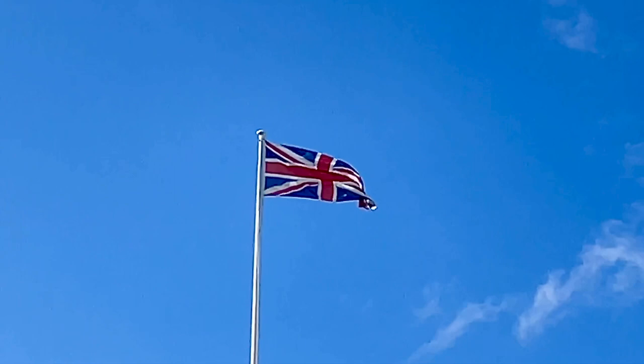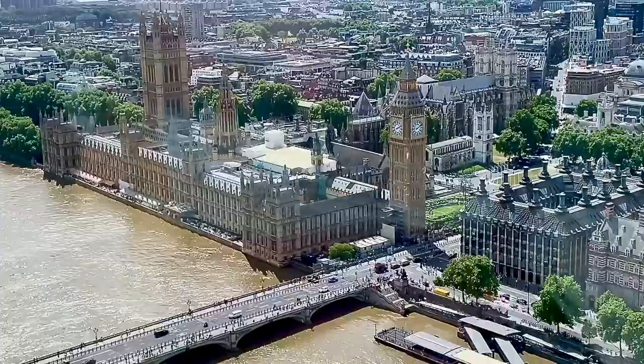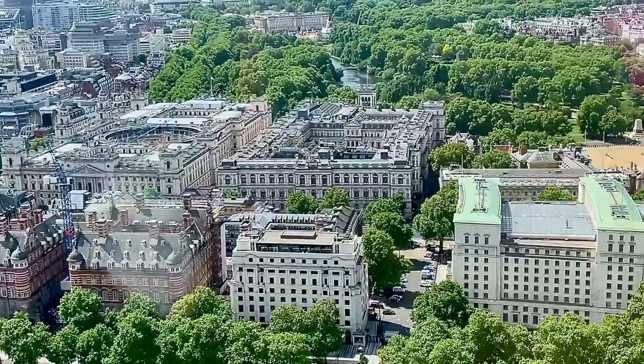We had the most beautiful weather, and this time I decided to be a bit of a tourist and go on the London Eye, which was fun because you can really get a good idea of what the city is like. But of course, that's not what I came for.